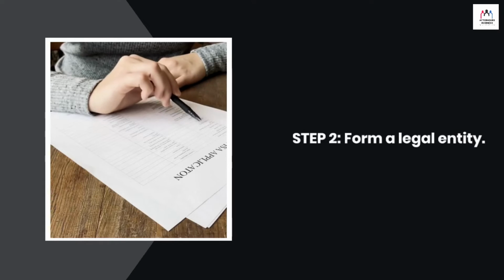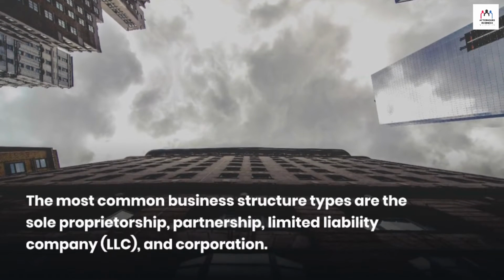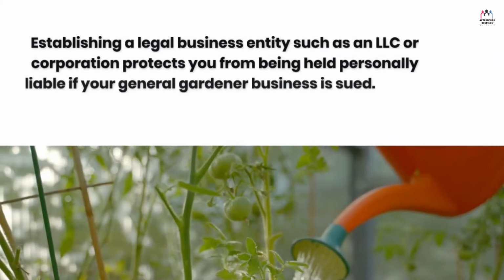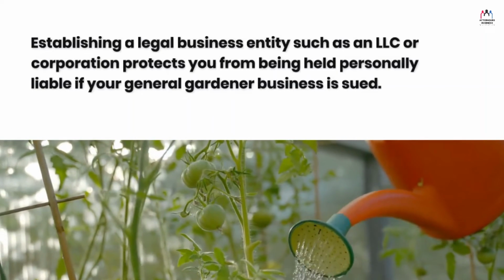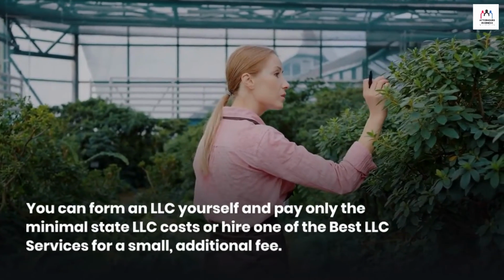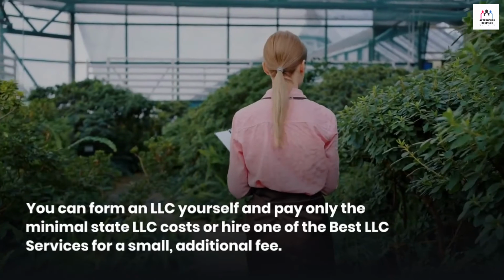Step 2. Form a legal entity. The most common business structure types are the sole proprietorship, partnership, limited liability company, LLC, and corporation. Establishing a legal business entity such as an LLC or corporation protects you from being held personally liable if your general gardener business is sued. You can form an LLC yourself and pay only the minimal state LLC costs, or hire one of the best LLC services for a small additional fee.